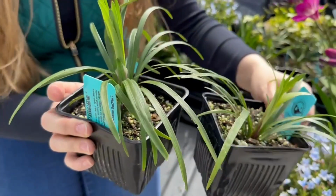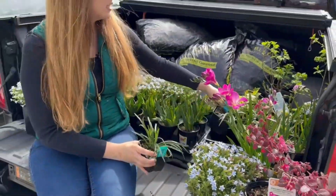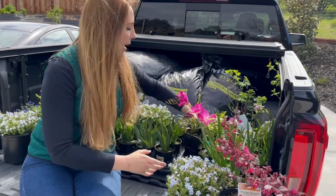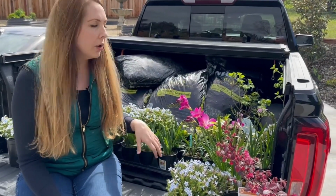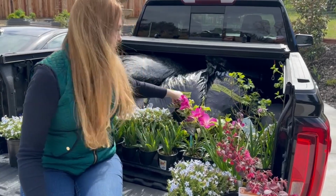And you'll notice that that's what I'm trying to do, is choose many different colors, textures. I think that when you're designing a garden, if you can think about having all of the colors, right, green, red, and yellow, then you're going to end up with a well-balanced garden.